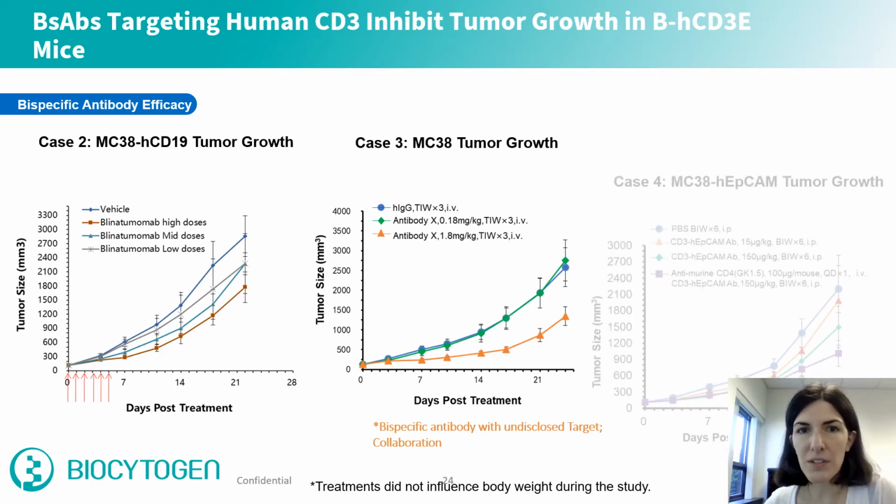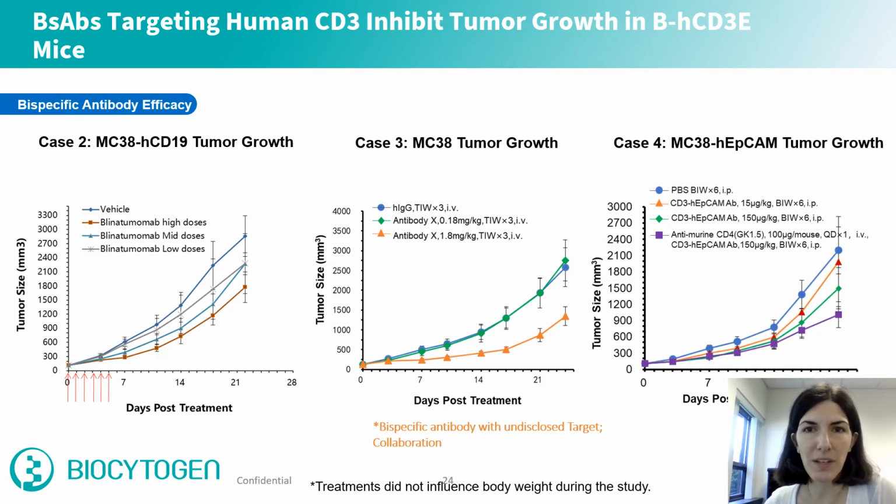In this third study, treatment of humanized CD3E mice bearing tumors expressing human EpCAM with a bispecific antibody targeting CD3 and EpCAM also blunted tumor growth. Altogether, these studies demonstrate that the humanized CD3E model is a powerful model for testing efficacy of bispecific antibody therapeutic candidates.